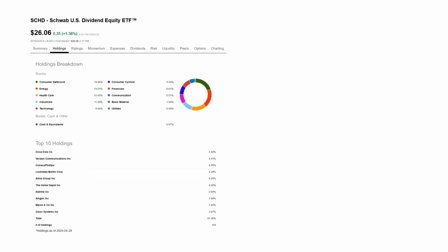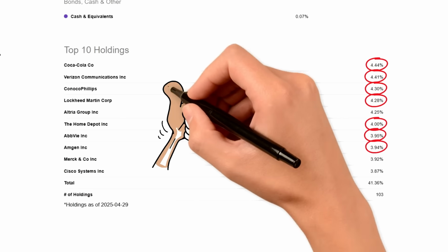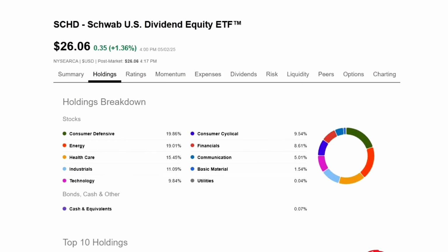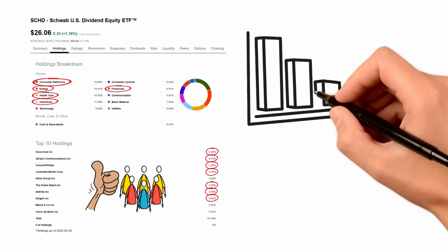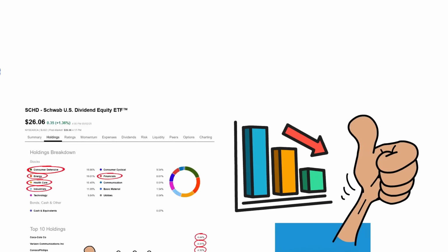Inside the fund, you'll find companies like Coca-Cola holding 4.44%, Verizon 4.41%, ConocoPhillips 4.3%, Lockheed Martin 4.28%, Home Depot 4%, AbbVie 3.95%, and Amgen 3.94%. These are firms that have weathered economic cycles and kept rewarding shareholders through it all. SCHD is diversified across sectors, with heavy weightings in consumer defensive, energy, healthcare, industrials, and financials. These industries tend to hold up well during economic downturns, which is why SCHD often performs with surprising resilience.